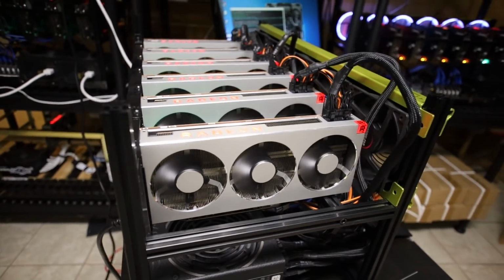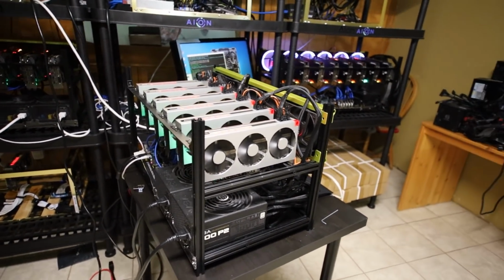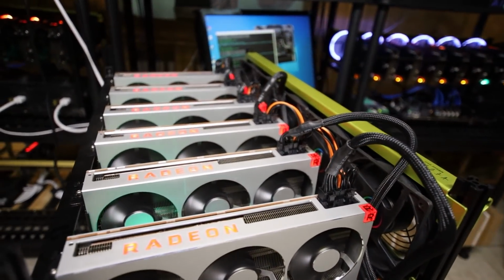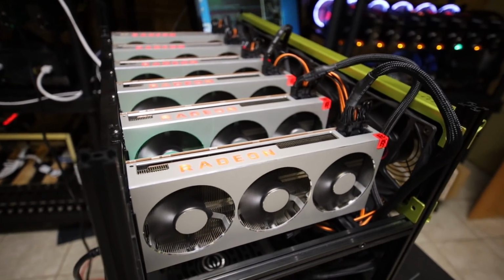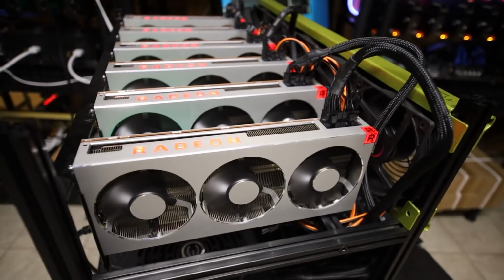As you guys know, my journey with these cards has been quite rough. I had 4 bricked Radeon 7s and I had to RMA 4 of them. 3 of them were from XFX, and the last one was from Sapphire that I had to RMA. But that one took the longest due to the whole coronavirus that's happening in our world right now.